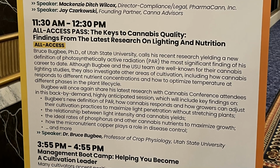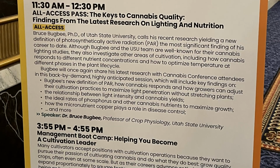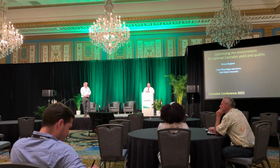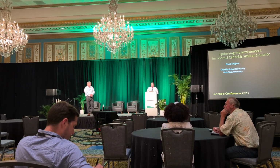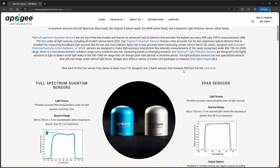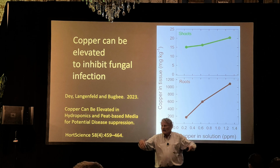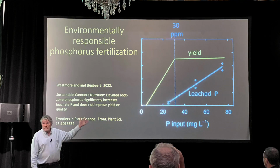Or in this panel about lighting and nutrition, Dr. Bruce Bugbee, a professor at Utah State University and the founder of Apogee Instruments, the guy who makes all those fancy par meters that everyone uses, talked about the new research on silica and copper amendments to prohibit mold and mildew, as well as new studies showing just how everyone is apparently adding too much phosphorus in the flowering stage, and by cutting it back, you'll still get the same amount of yield while saving on fertilizer costs.